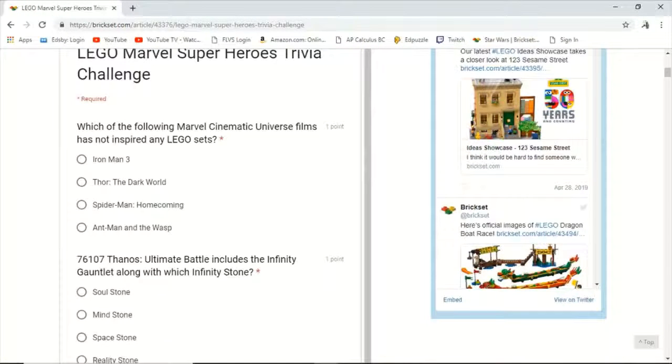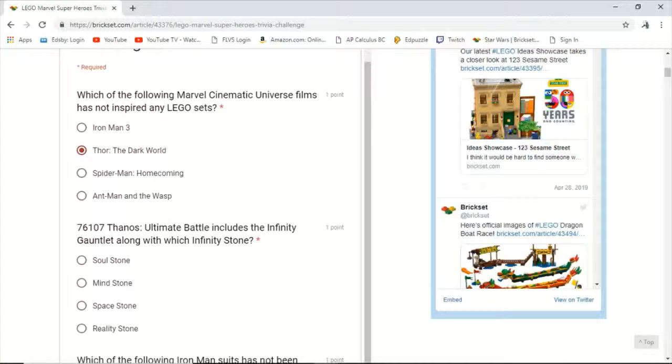Which of the following Marvel Cinematic Universe films has not inspired any LEGO sets? I believe this one is Thor Dark World, because I know Iron Man 3 had a lot of sets, obviously Spider-Man Homecoming, and then I remember some Ant-Man and the Wasp sets.